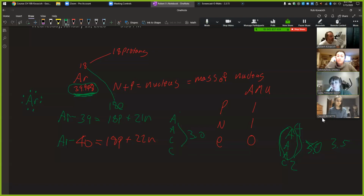Because it's an average. It's a weighted average, not an average. Because if this was just a straight up average, the number would be 39.5. But it's not 39.5 because when I go looking for argon atoms, if I had 1,000 argon atoms, 948 of those will be argon 40, and 52 will be argon 39. So since most of the argons in the universe have a mass of 40, the weighted average atomic mass is 39.948.